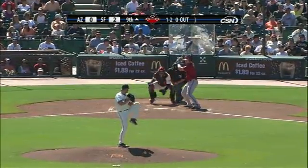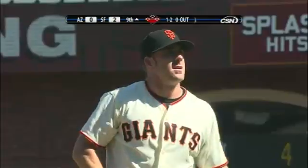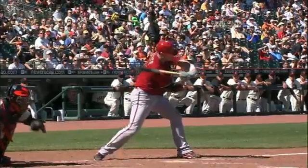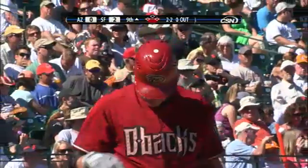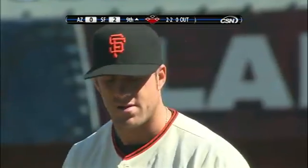1-2 to Snyder. And the slider, did he go around? No. 2-2. Close. All right, did he go? He did not. I thought the location of the pitch was a coin toss. It could have been called a strike. Nevertheless, a quality 1-2 pitch.